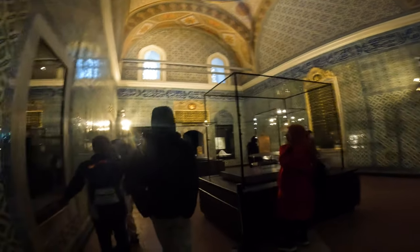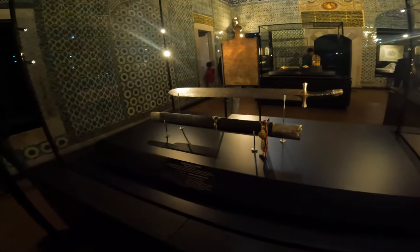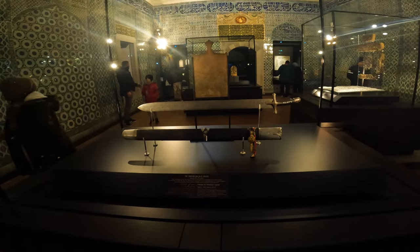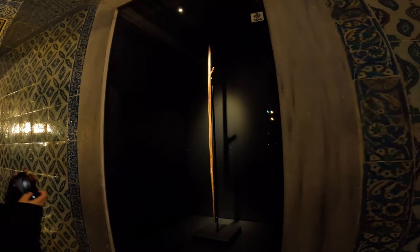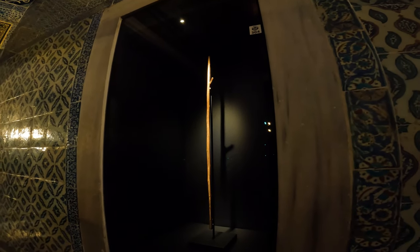Oh my lord. Do you know what this is? This is the staff of the prophet Moses. Can you believe this? This is the one he literally threw on the ground and it turned into a snake. This is the one he showed to the Pharaoh when he demanded to let his people go. It's right here. This is the most amazing thing I've ever seen.